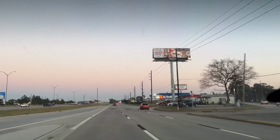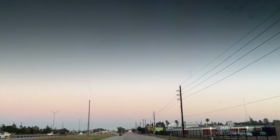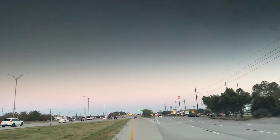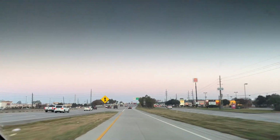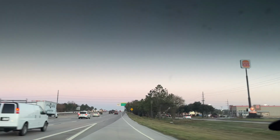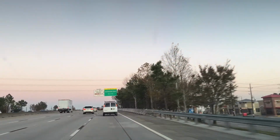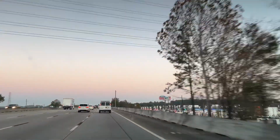Louetta and Spring Cypress are two of the major roads that run all the way from I-45 to Highway 249. So I-45 is that main highway that takes you from Dallas all the way down to Galveston, cuts Houston in half with an east portion and a west portion. So part of this road is new and it will turn into a toll road.